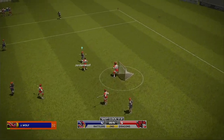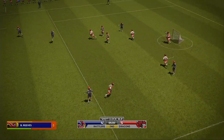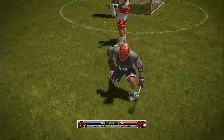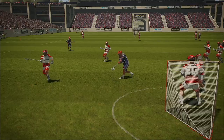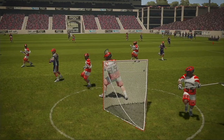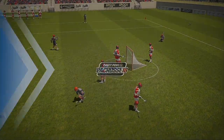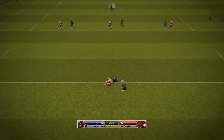Ball side center. Ball side right. Ball side left. 14 takes the shot. Scores. The away team are right back in the game. Scores level. He picks up his second of the game. The away team pushed the total to 5. Back to the face-off X for another scrap.